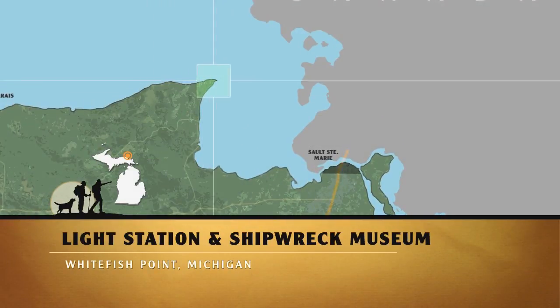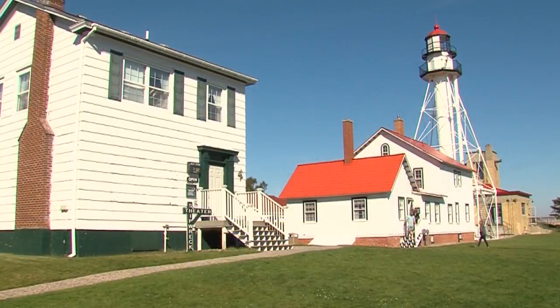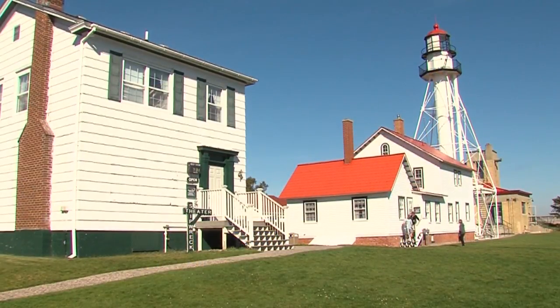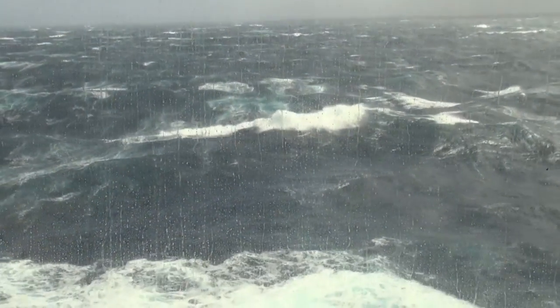Perhaps the most well-known lighthouse is the Whitefish Point Light Station. This was one of the first lighthouses to stand guard over the entrance to Whitefish Bay, sometimes the only shelter for sailors trying to escape Lake Superior's fury.